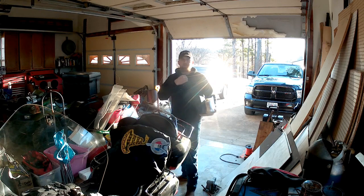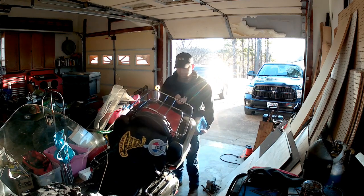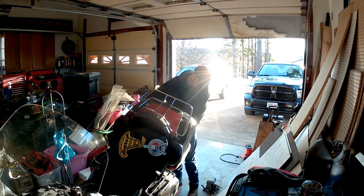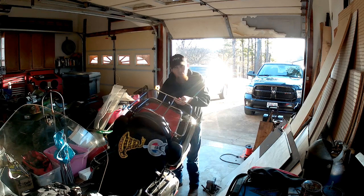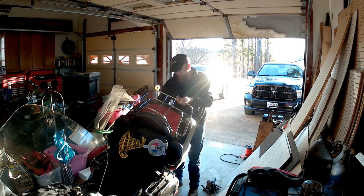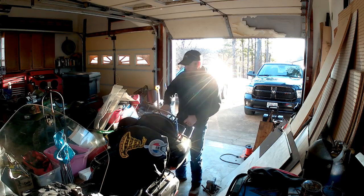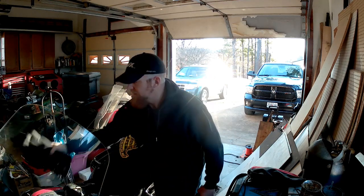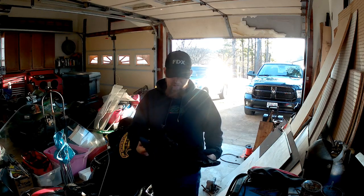First thing, you can see I've got a hoodie on. My leather jacket is great for breaking the wind, but it doesn't add a lot of warmth. So the hoodie, yeah, it takes up a little bit of space, but it does add an extra layer of insulation.